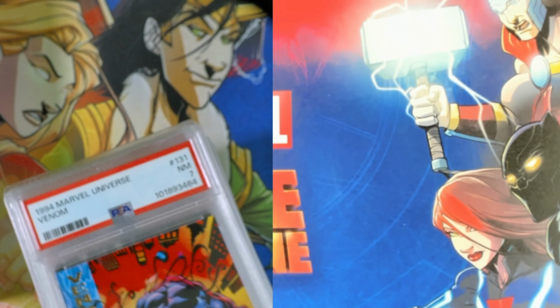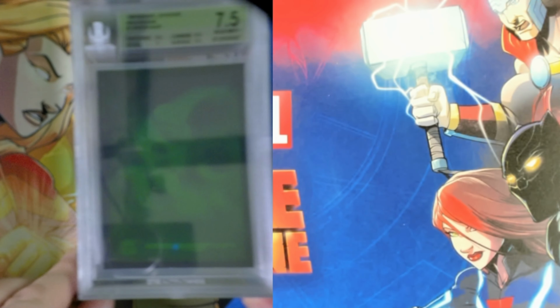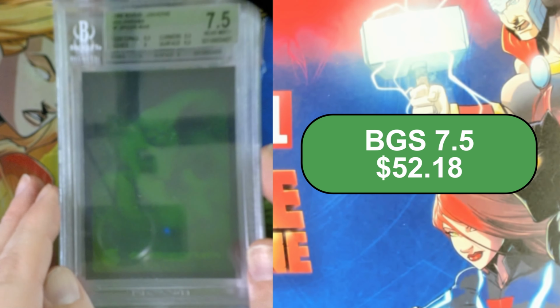Now, I went over these in a recent video. I just got these back from Beckett. These are the 4 holograms. I have this entire set and all the chase cards. So I didn't want to get necessarily the entire base set graded. That would be a little too risky financially.